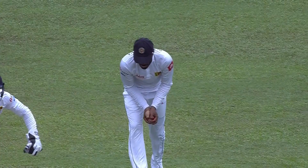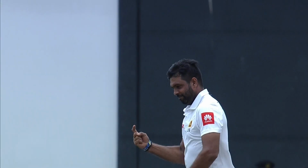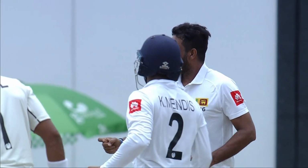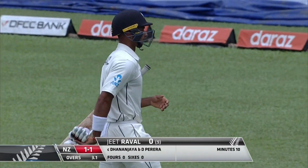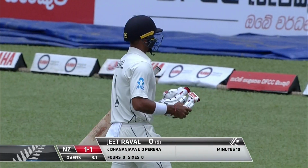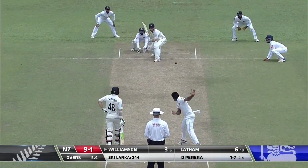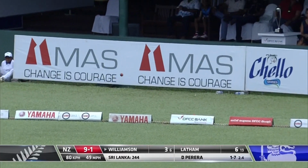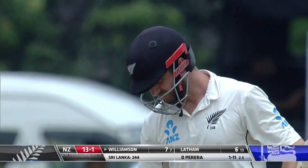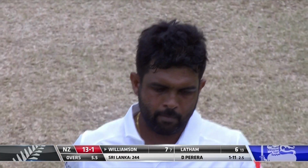So comfortable that is for Dhananjaya. He's having a good game. Picks up the catch. And New Zealand lose one straight away. Raval without scoring, 1 for 1. That's gone. Picked up the length very quickly, Williamson.